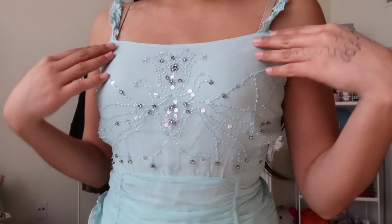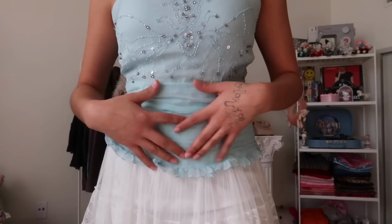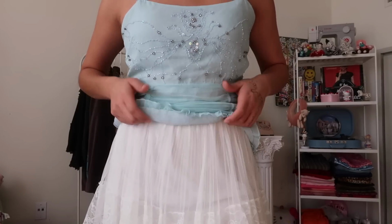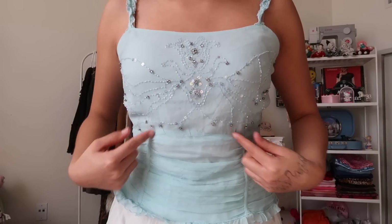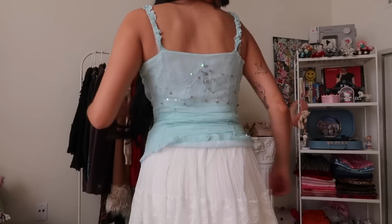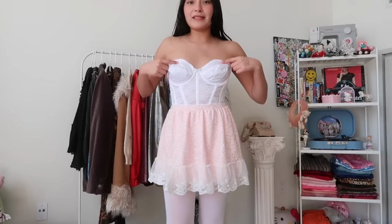But look at all this detail. We have some sequins, embellishments, beading, and then we have this ruche detailing here that kind of makes it look like there's boning, but there really isn't. It's not structured whatsoever. I'm just noticing it now, but the pattern that the beads make are freaking wings. So this is gonna come through for a lot of good fairy outfits, and even better is that the tags are still attached.